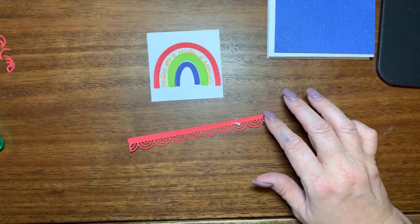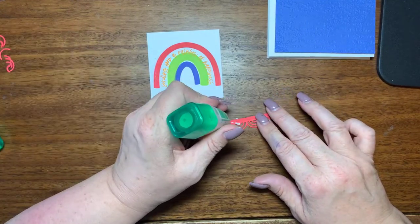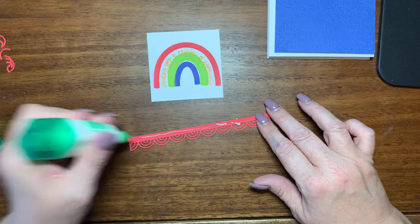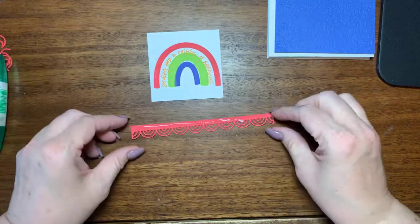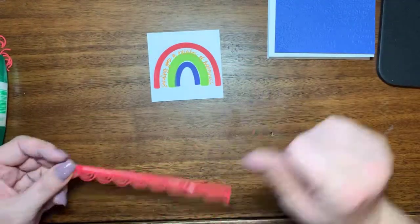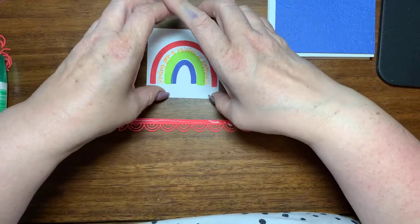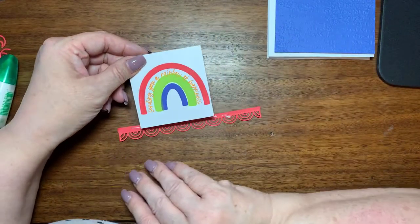Okay, this glue, you know how sometimes it gets a little too excited. It's obviously heard that it's Friday. So that's about how much glue I want you to use, okay? Otherwise your paper starts rippling and or you get too much glue on your project. We don't want that.